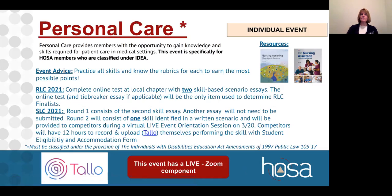You're going to, for RLC, complete an online test at your local chapter, and you have 2 skill-based scenario essays. The online test will be the only item used again to determine RLC finalists. However, if a tiebreaker is necessary, one of the essays will be used. For SLC, round 1 consists of the second skill essay, which was done in RLC, so another essay won't need to be submitted. Round 2 will consist of one skill identified in a written scenario, which will be provided to the competitors during that virtual live event orientation session on March 20th. And so then the competitors will have 12 hours to record and upload themselves performing the skills to Tallo, along with the student eligibility and accommodation form for this event.